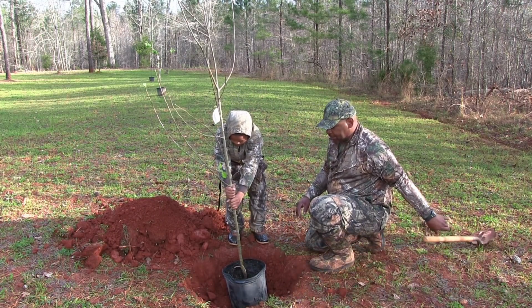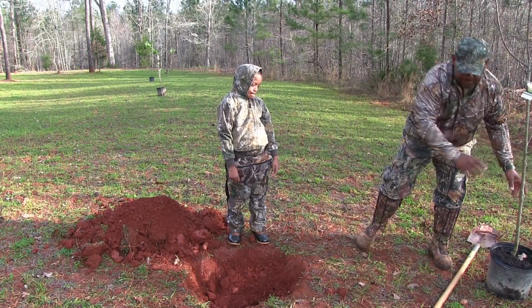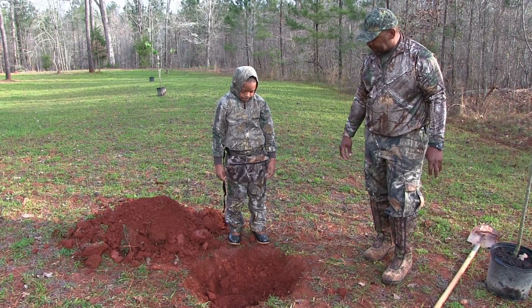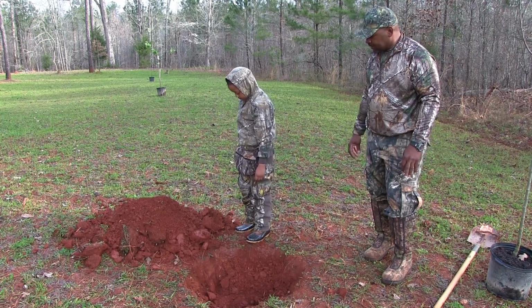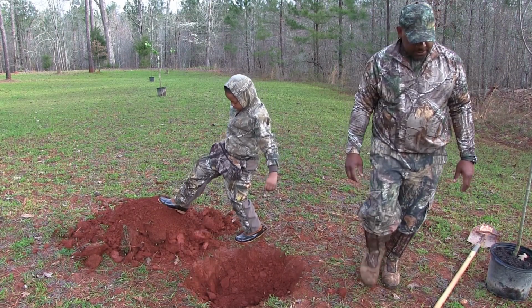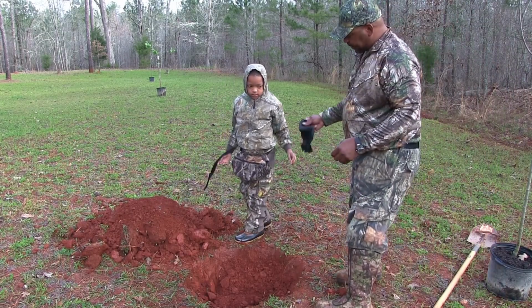Ready? Not yet. What we're going to do is put some lime and some fertilizer in the bottom of this hole for the plant to have something to eat on while it's trying to get established. So I want you to put one of these gloves on.